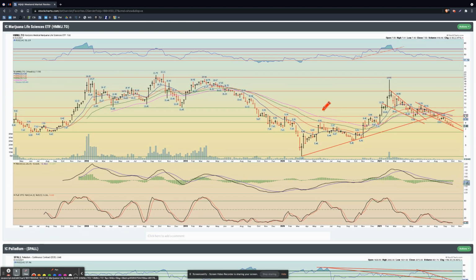All right, marijuana. Well, marijuana is in a very, very tightly wound, clearly defined downtrend right now, and it's not looking good. However, the one area that I will point out is this is the last point that we bottomed at in March 2020, and back here again in August of 2017.